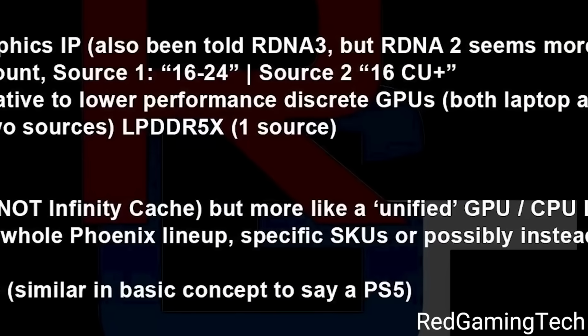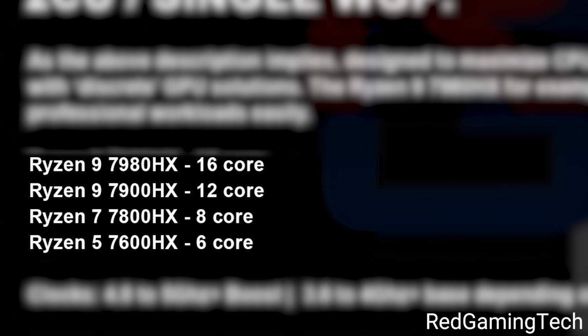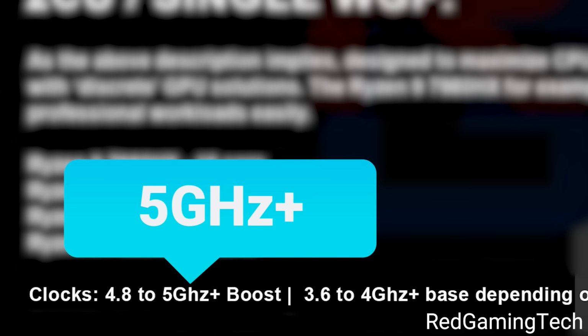So they aren't the rumored APUs with a huge integrated GPU, and that explains why it uses DDR5 instead of LPDDR5. These come with up to 16 cores and RDNA 2 graphics. What's wild is that depending on TDP, they can apparently get up to 5 GHz plus.